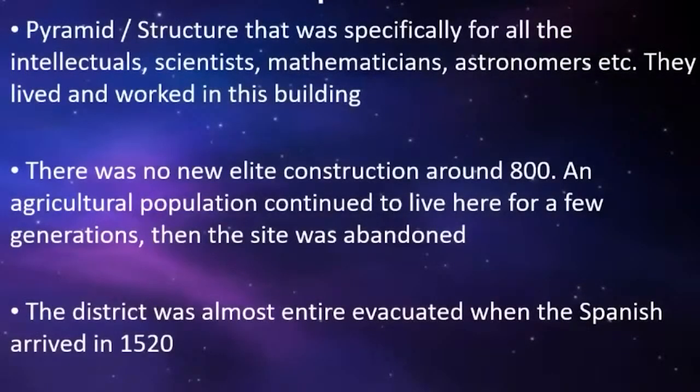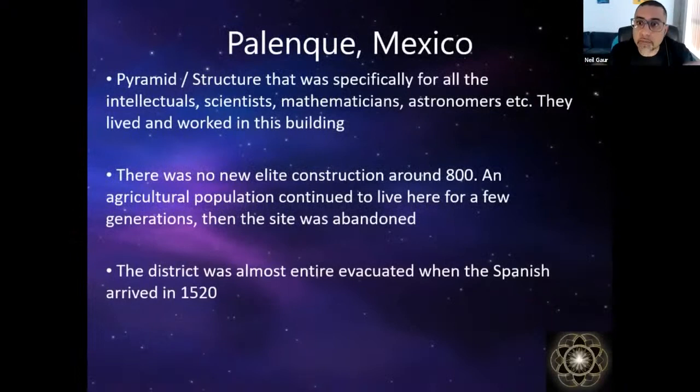There's a pyramid structure that I pointed out in the first video of us entering the Palenque site that was specifically utilized by the intellectuals, the scientists, the mathematicians, the astronomers, and all the ones that really contributed to the creation of a very advanced society. They lived and worked in this building.